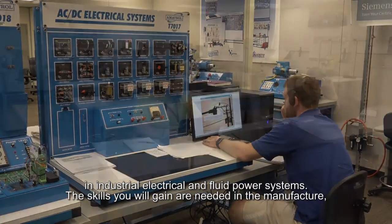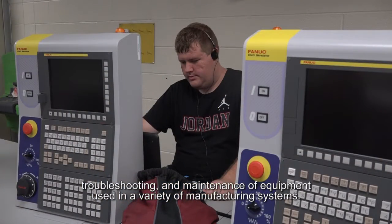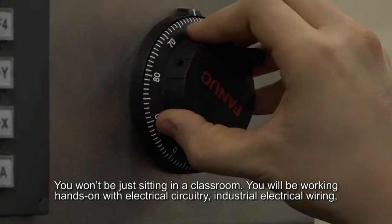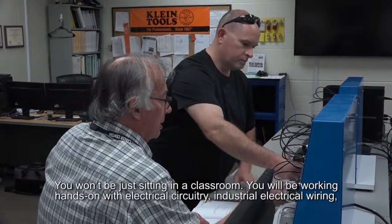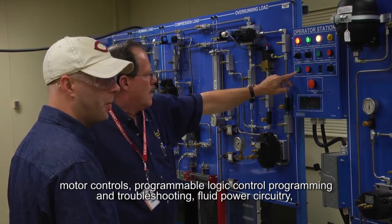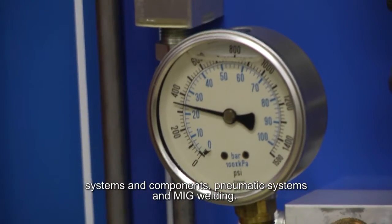The skills you will gain are needed in the manufacture, troubleshooting, and maintenance of equipment used in a variety of manufacturing systems. You won't just be sitting in a classroom. You'll be working hands-on with electrical circuitry, industrial electrical wiring, motor controls, programmable logic control programming and troubleshooting, fluid power circuitry, systems and components, pneumatic systems, and MIG welding.